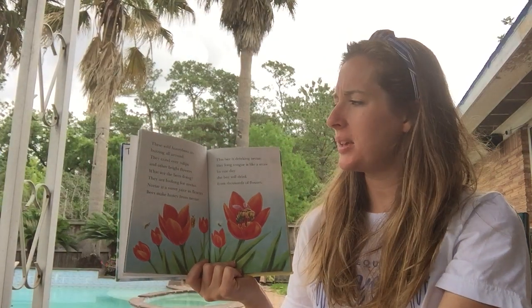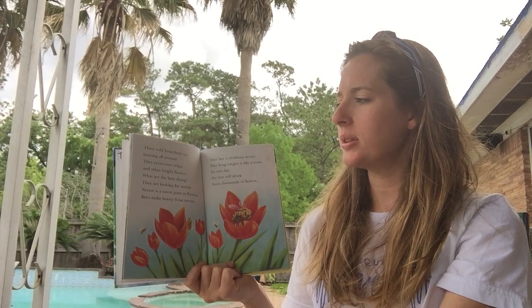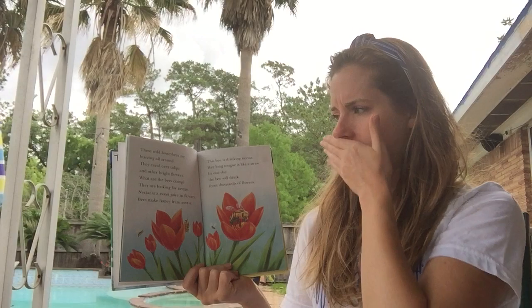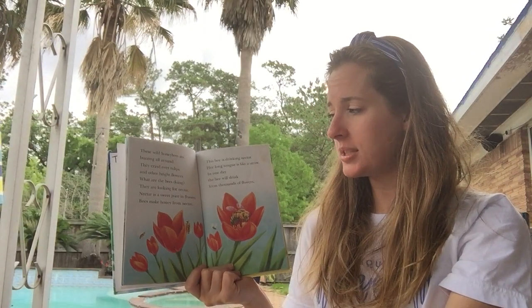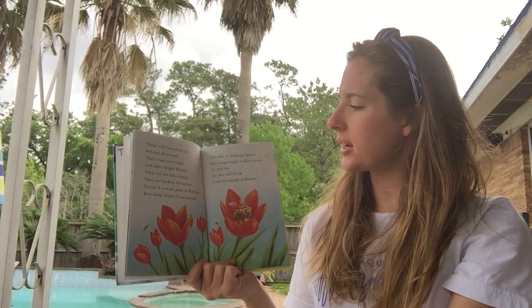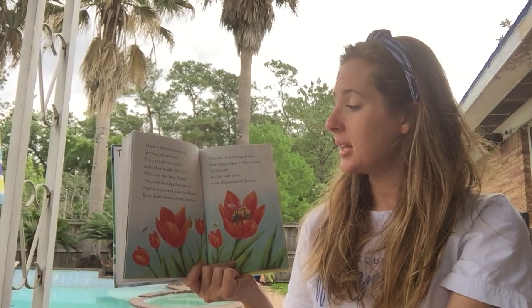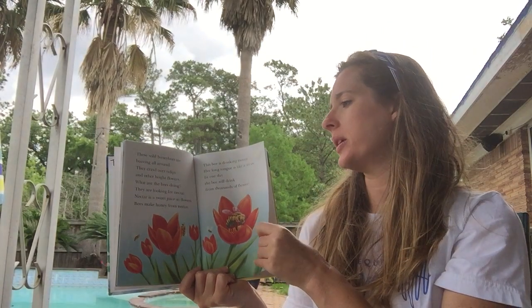These wild honeybees are buzzing all around. They crawl over tulips and other bright flowers. What are the bees doing? Well, they're looking for nectar. Nectar is the sweet juice in flowers. Bees make honey from nectar. This bee is drinking nectar. Her long tongue is like a straw. In one day, the bee will drink from thousands of flowers.